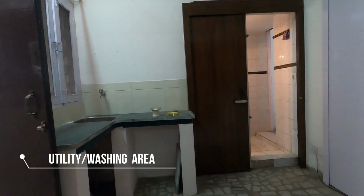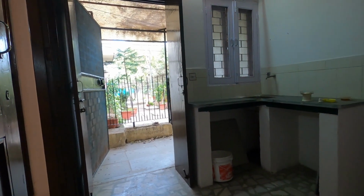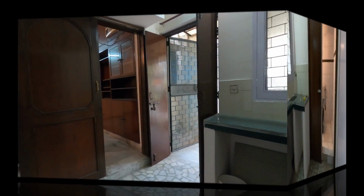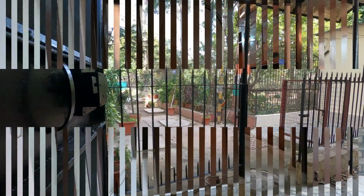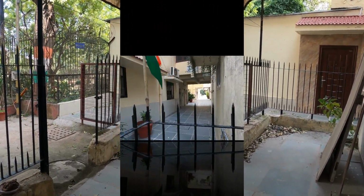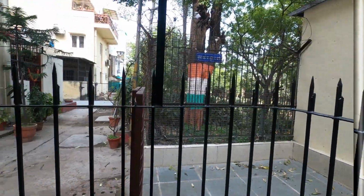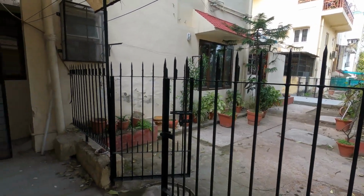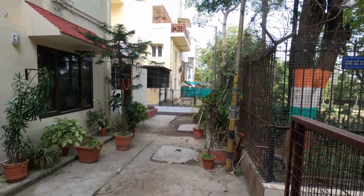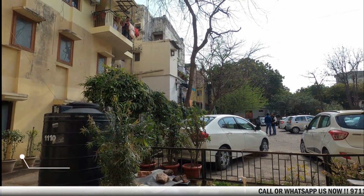At the back side of the property, there is a utility area. The property has a courtyard at the back side, which is adjoining the society park. The property is next to a big parking space which gives a spacious and open feel.